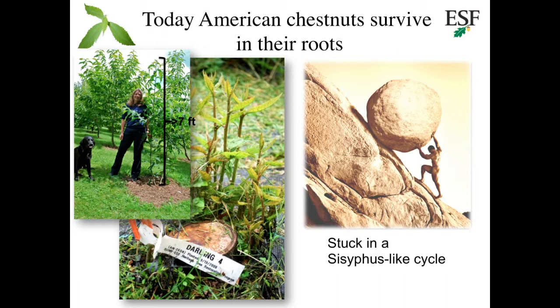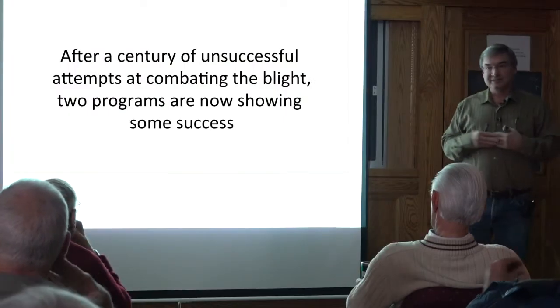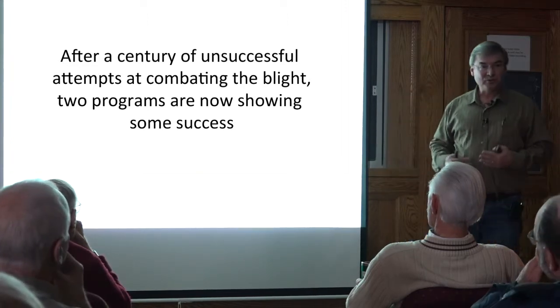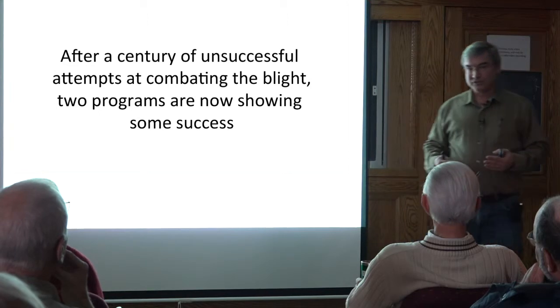Anybody remember Sisyphus from Greek mythology? This is the guy who was doomed to roll a rock up a hill only to have it fall back down and have to repeat the cycle. That's what the chestnut is doing right now. It's growing for a time, it will get the blight again and get killed back down to the ground. Okay. Now, the American chestnut was so important that there have been a lot of different attempts to try to rescue that tree. But up to this point, really nothing has worked, even after 100 years of research.